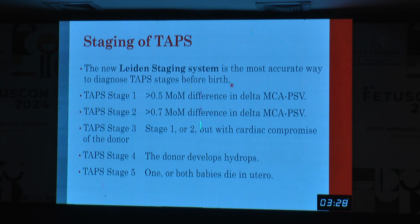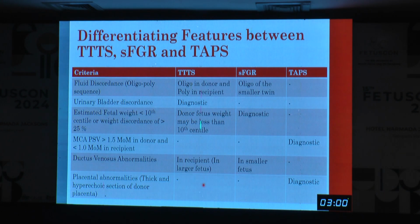Leiden has developed a staging to diagnose TAPS, and it is basically on the basis of the MCA PSV only. If the difference between the two twins' MCA PSV is more than 0.5, it is stage 1, more than 0.7, it is stage 2. If there is cardiac compromise of the donor, then it is stage 3, and if hydrops develops, it is stage 4, and if one or both fetuses die, then it is stage 5.